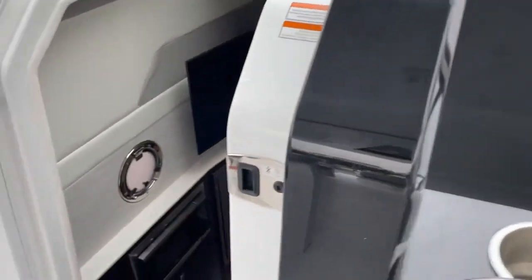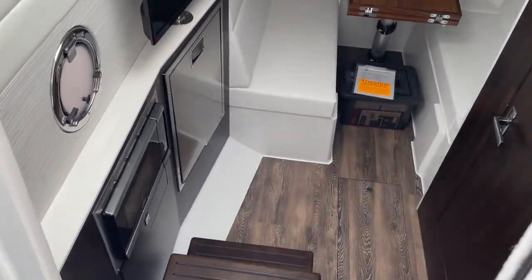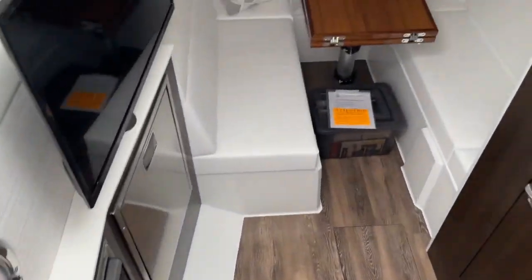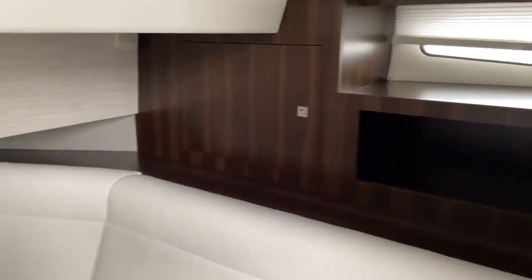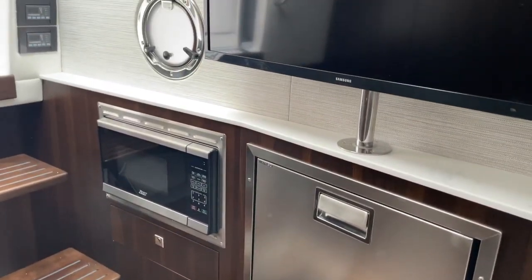Not only is it a big day boat, you got a great little overnight cabin as well. Sleeps 4 people. Right now it's set up as a table. Beautiful wood steps. Your electrical panel is down here also underneath, behind this cushion here. Good, beautiful, solid wood cabinetry. Lots of storage. Another refrigerator. So you have 3 refrigerators on the boat. It's phenomenal. It's like most yachts.